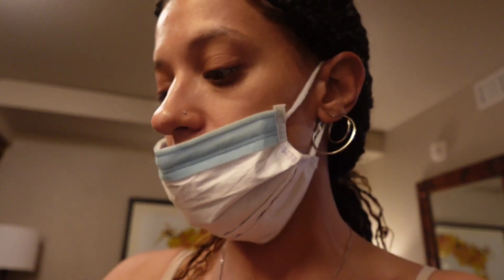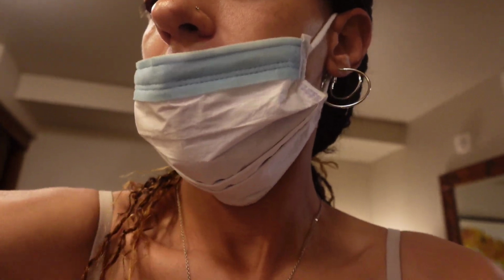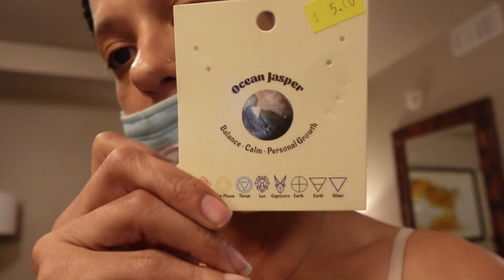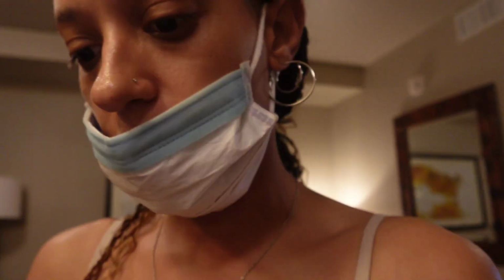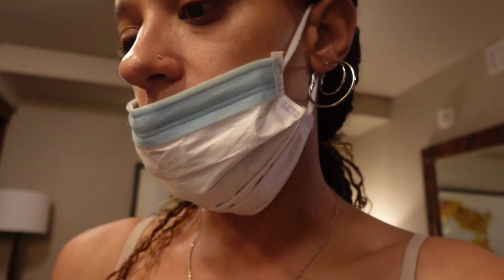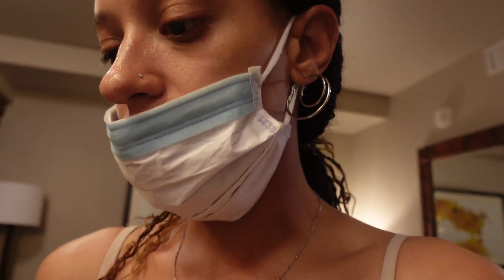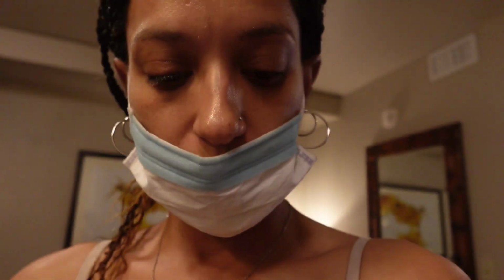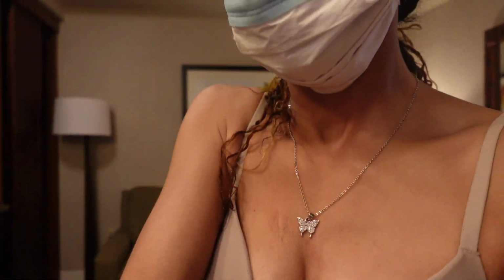Oh, I gotta show you guys. I also got two bracelets. One of them is Ocean Jasper for balance, calm, and personal growth. Because we need all of those things in life right now, okay? And the second one is Carnelian. It's for confidence, vitality, and focus. Because, duh, I need all of that. And I'll show you guys the bracelets right now. I'm wearing both of them.